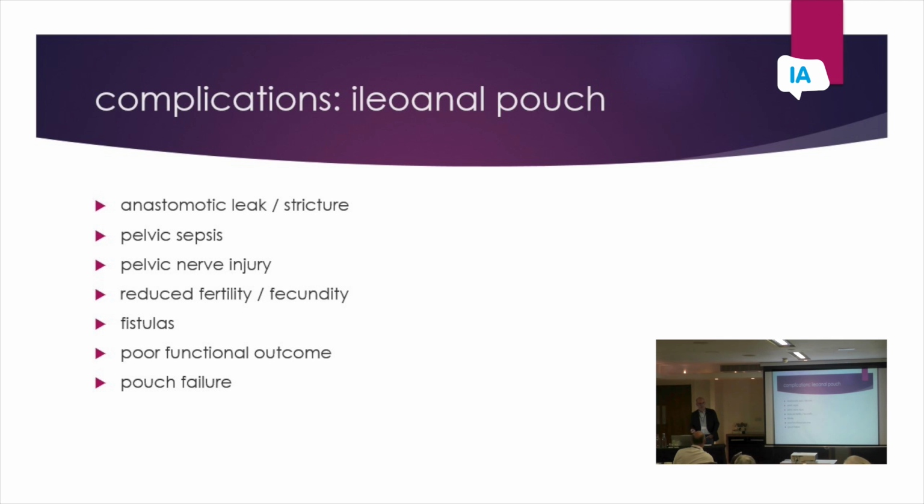In women, there's a risk of reducing fertility or fecundity. So this is your ability to conceive and carry a pregnancy. And that's a risk with any pelvic surgery. So for young women going through this type of surgery, it's important that we talk to them about their options, make them aware of what the risks are, and some patients may prefer to defer having pelvic surgery until after they've completed their family.